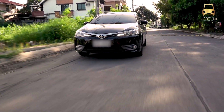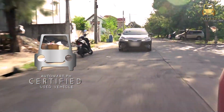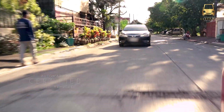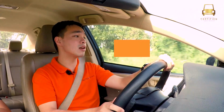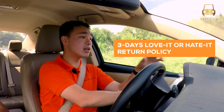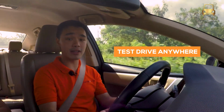This particular unit right here is what we call an ACUV, or an Automart certified used vehicle, but this one is only a silver certification. That means although you do not get the 1 year or 10,000 kilometer warranty, you are still able to enjoy the 3-day love it or hate it policy, and we can also bring this car to you for a test drive anywhere in the Philippines.